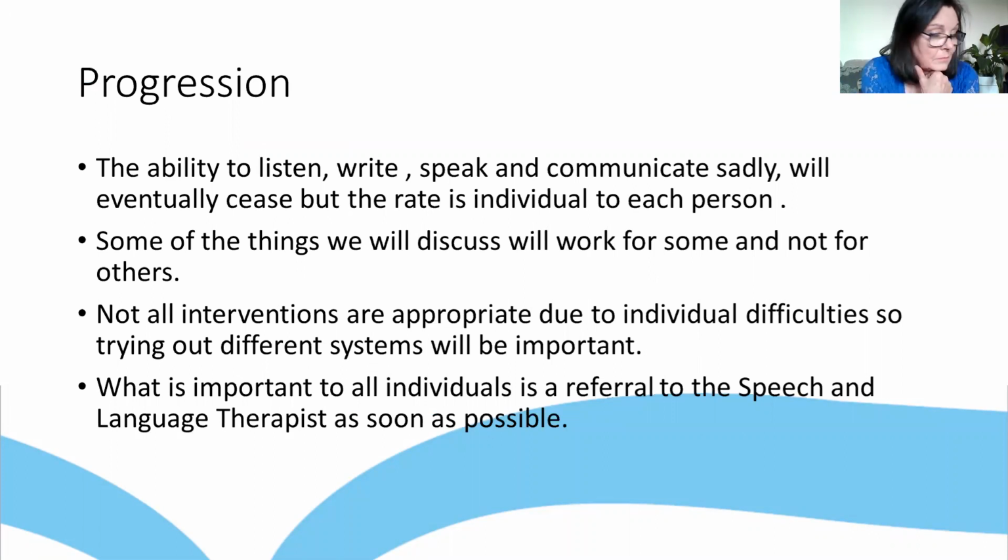So what we want to look at is the ability to listen and to write and speak and communicate, which, sadly, will eventually cease, but the rate is individual to each person. So when you talk to others, what we'd like you to understand is each person's going to be different, and your journey may well be very different to someone else's. Some of the things that we're going to discuss this evening will work for some and not for others. And not all the interventions that we will discuss are going to be appropriate due to individual difficulties. So trying out different systems will be important.